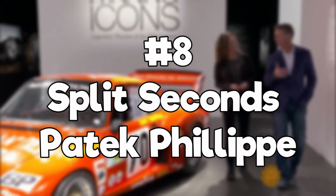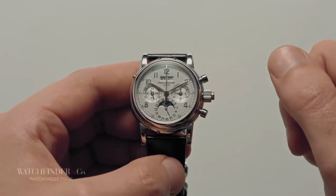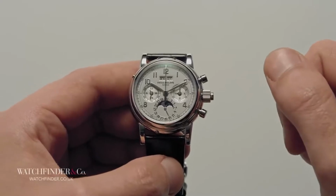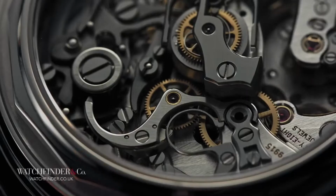Number 8. Split Seconds Patek Philippe. Tiffany & Co. is a luxury and specialty retailer well known for their high-end jewelry. We know them as a place that sells super expensive stuff that we can't afford, but Tiffany & Company's inventory isn't just limited to jewelry. It also includes rare and expensive watches.